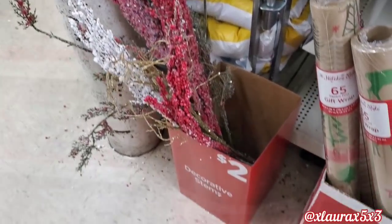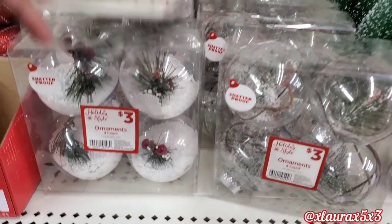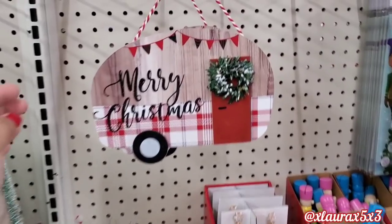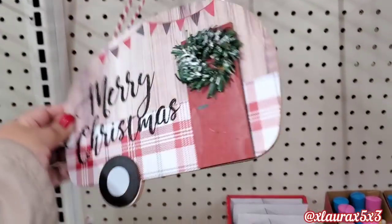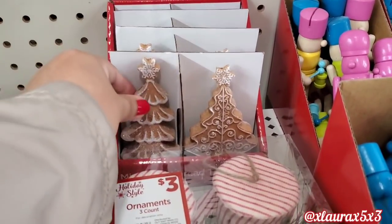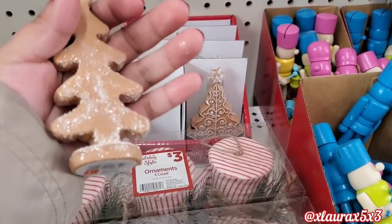Okay, again, I'm showing you only new items. So they added these for $3. It's 4 in a pack. And then I saw this cute camper sign. This one is $2. And I was so happy to finally find the gingerbread trees. You guys know I was looking for these. Oh, they are so cute. $1, guys.